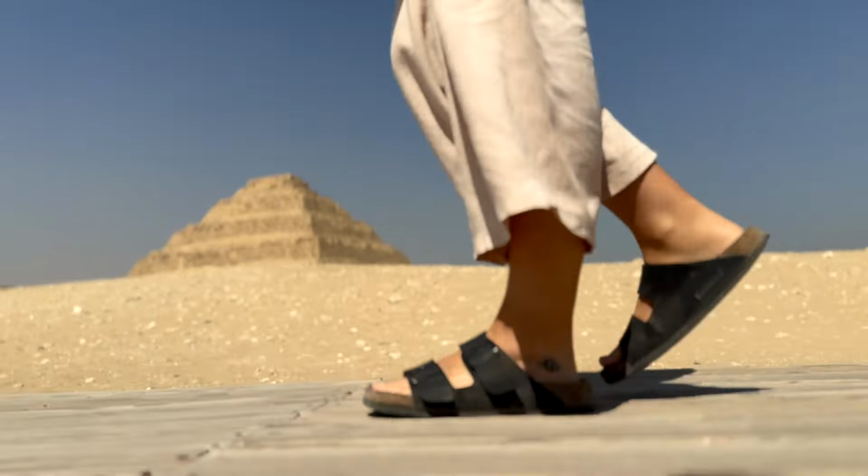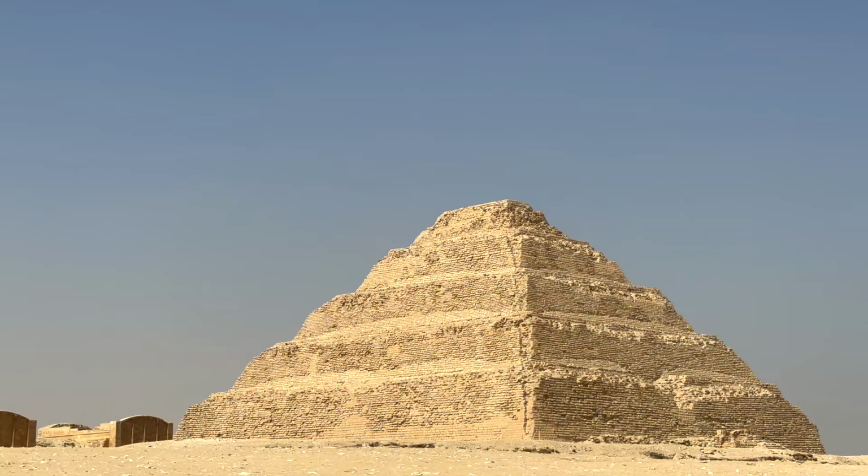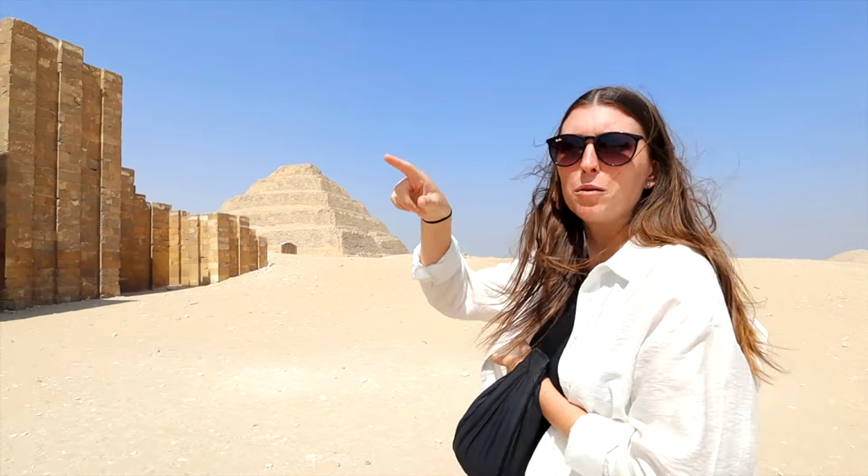So this pyramid behind us is actually the first pyramid that was built in the whole entire world. And it's a lot different to the ones over in the pyramids of Giza. This one I feel like looks a bit more like Chichen Itza. This is what they would have felt like. Yeah, that's insane.